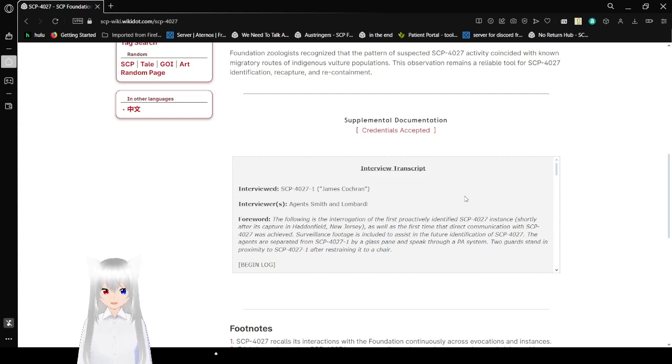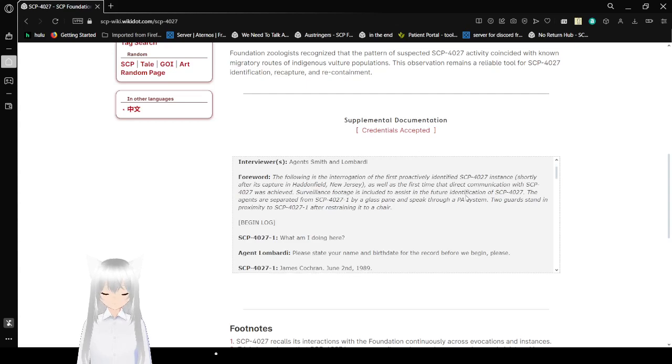I'm sorry, James. We can't do that right now. Can we ask you to relax your arm? We're only for recovery. We apologize, James. Thank you for your relief. SCP-4027 protests at the site of a search in the hands of guns.